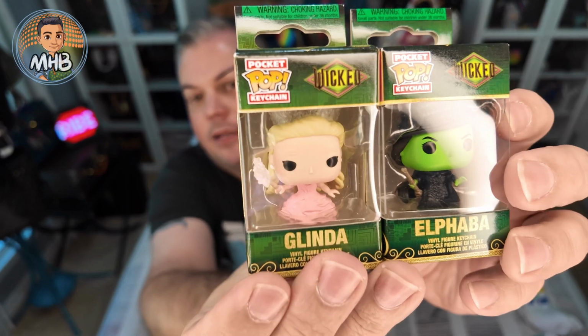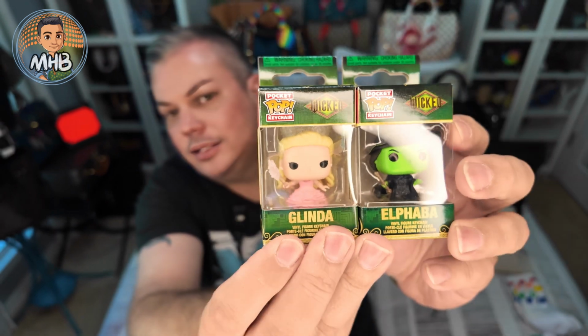I love it. And then she got me these two little Pocket Pop keychains for Glinda and Elphaba. Y'all, look how cute they are. And they're little keychains, so I can use them as bag charms too. So thank you, Flo. I appreciate all of my little gifts, and I'm definitely going to use all of them. So thank you so much for sending that. I love the gifts.